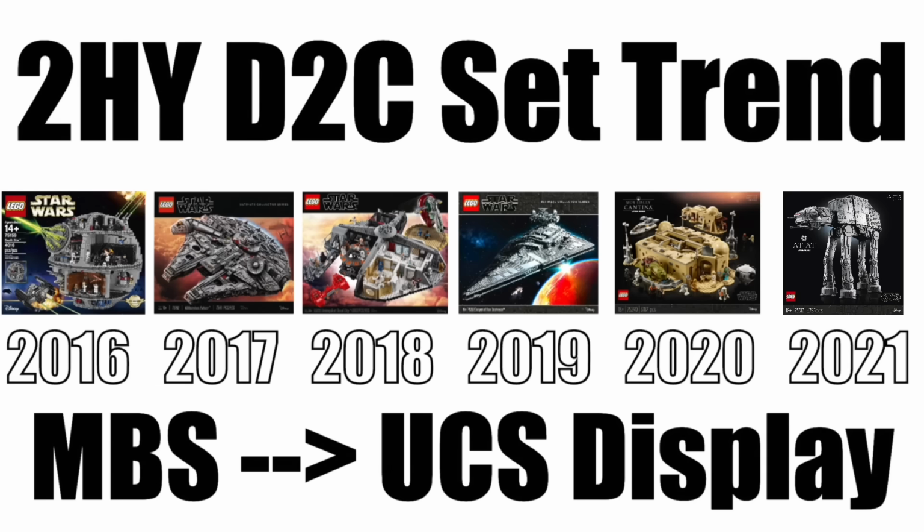The next in set number order is 75331, and it's $530. But essentially what I'm looking at here is that this is definitely going to be the big direct-to-consumer set of 2022. And we have a trend currently where every other year LEGO goes from making big playset to big display set. And most recently our big display set this year was the AT-AT, which leads me to believe that next year should be another year of big playset.